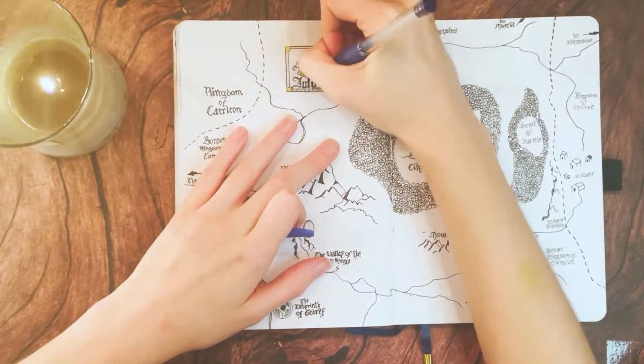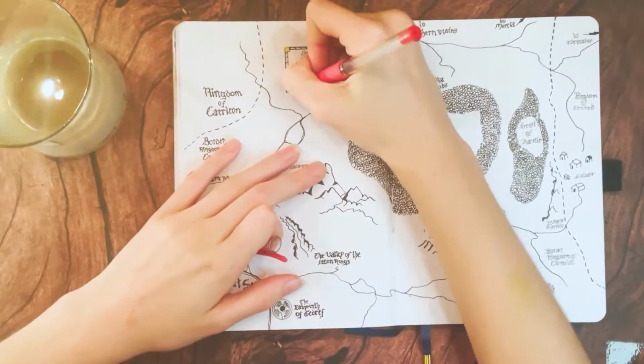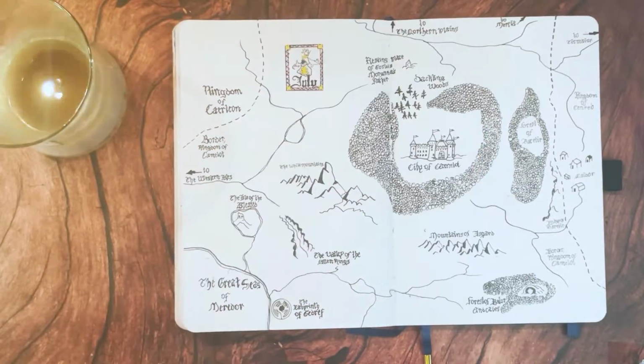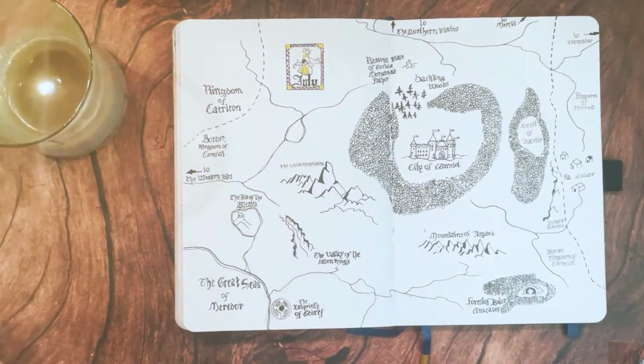Also learned gel pen and watercolor don't do well together. Fun fact: don't use gel pen and then paint over it with watercolor. It's not gonna end well.